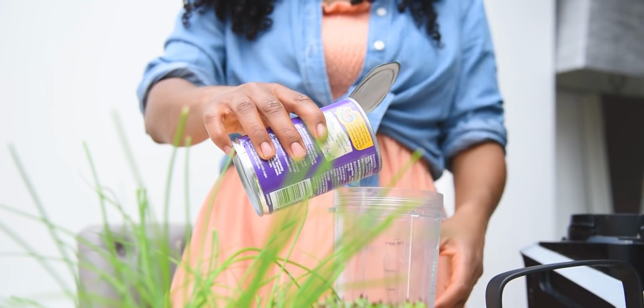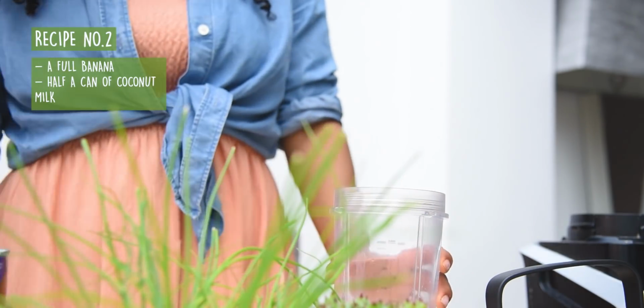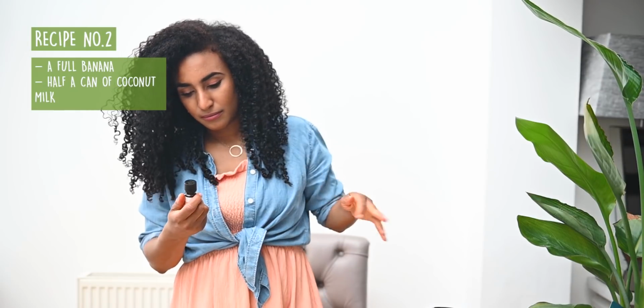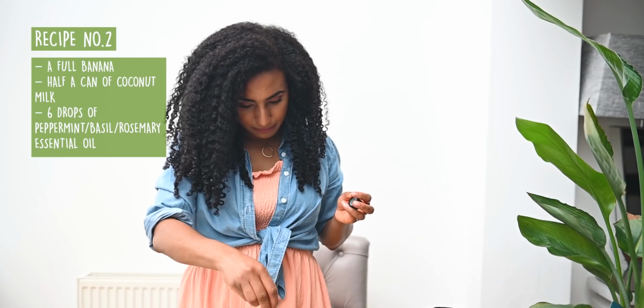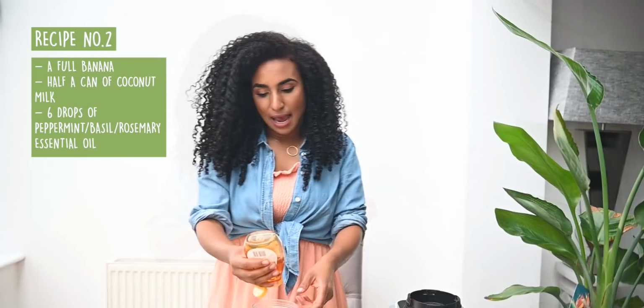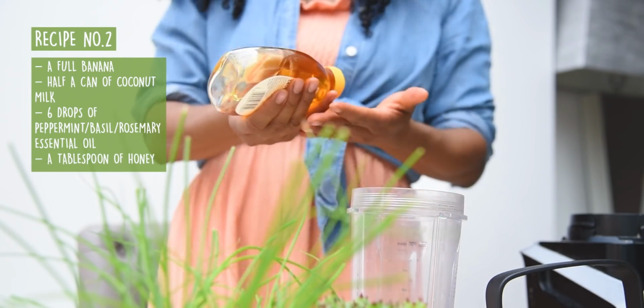So again, I'm just gonna go for half a can and a medium-sized banana. Essentially just gonna cover over the banana, go with my essential oils. They smell good. Okay, then I'm going in with some honey. I would say about a tablespoon.